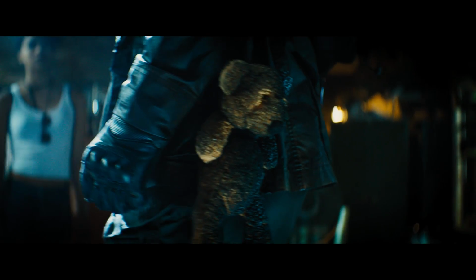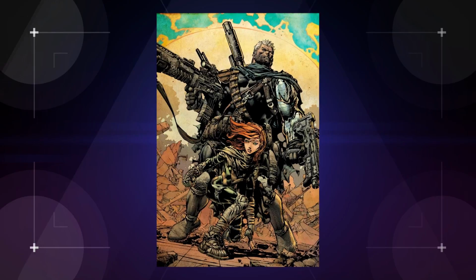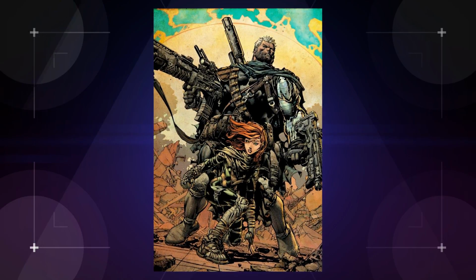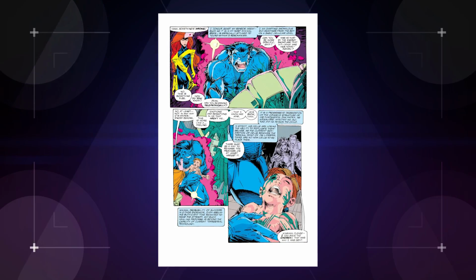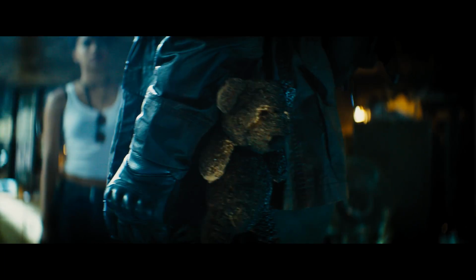Also, did you all see that half-burned teddy bear attached to Cable's belt at the start of the trailer? Now, this bear is either in reference to Cable protecting the mutant Hope, who was the first mutant born after Scarlet Witch stripped all of the mutants of their powers in the House of M storyline, or it could be a reference to Cable's comic book origins, where he was sent to the future as a baby to cure him of his techno-organic disease, and this is him holding on to his past.